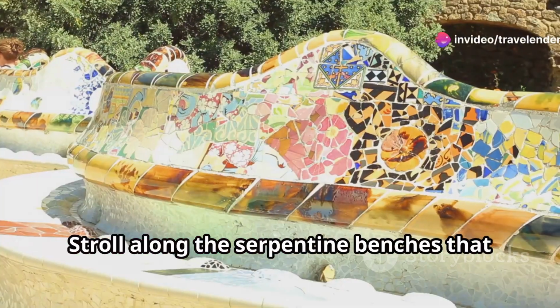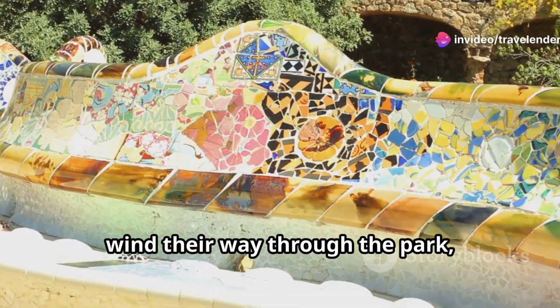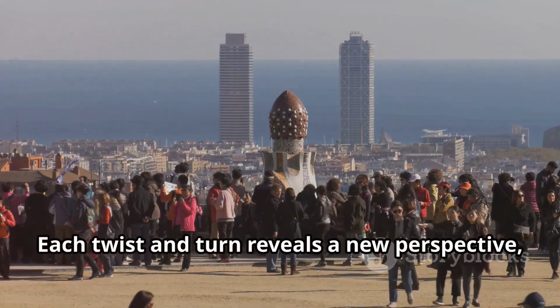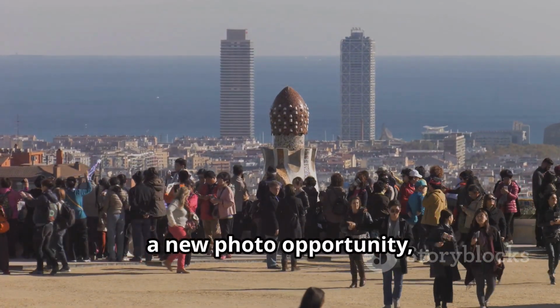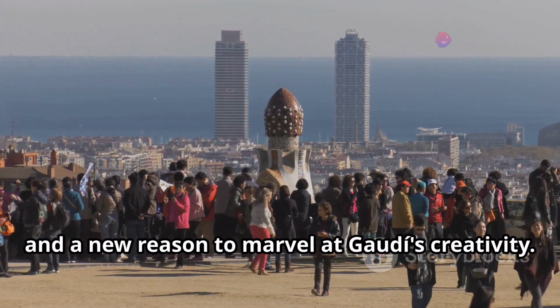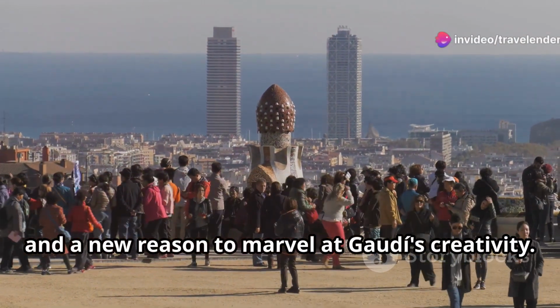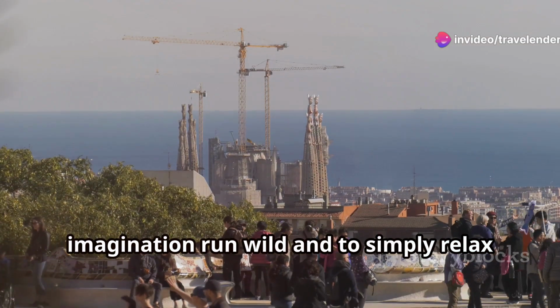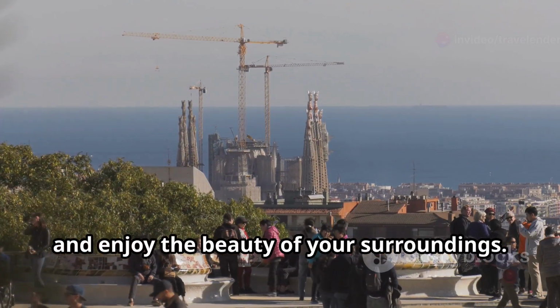Stroll along the serpentine benches that wind their way through the park, offering panoramic vistas of Barcelona. Each twist and turn reveals a new perspective, a new photo opportunity, and a new reason to marvel at Gaudí's creativity. Park Güell is a place to let your imagination run wild and to simply relax and enjoy the beauty of your surroundings.